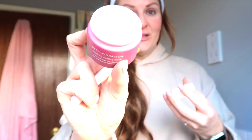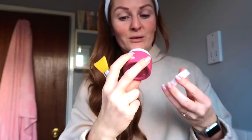And then the deep hydration mask, which is like a yogurty texture, and it's beautiful, and as you can tell I use this one a lot because I've almost run out. This is obviously for hydrating. It's a soothing, cooling mask. So as you can see, my cheeks are quite red, so I will probably place this on my cheeks and anywhere else on my face that has skin exposed.